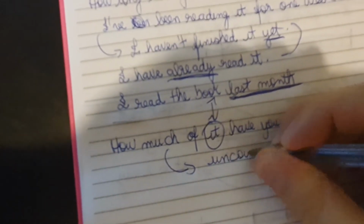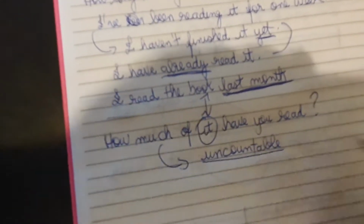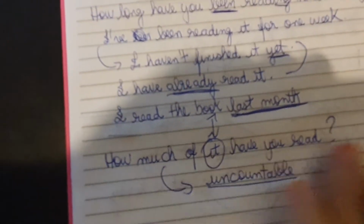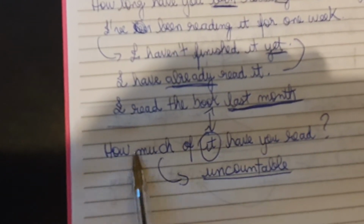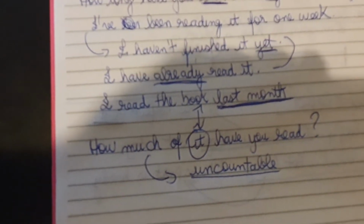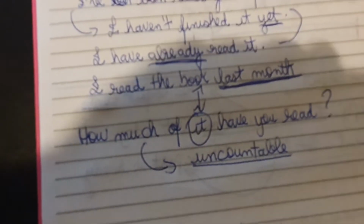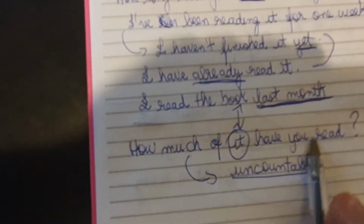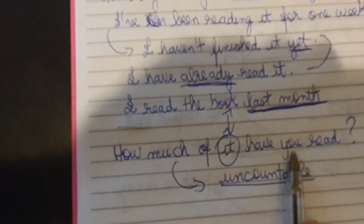Sometime in the future, we are going to study this expression together with how many. How many is used for countable and how much for uncountable. But it's not this lesson right now. And I want to know how much of it have you read, because as you haven't read it yet, you didn't finish reading the book, the action is still happening. It's just an example. In this case, you use the present perfect tense, not the continuous tense. The continuous tense, remember, it has a sense of progressing, something that is still happening.